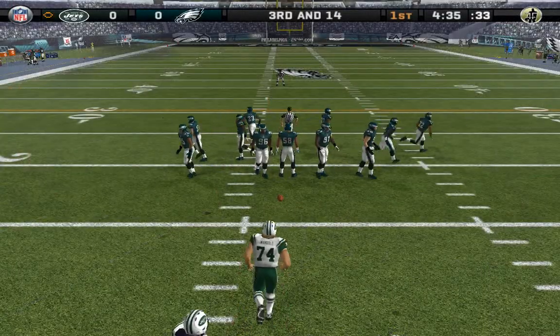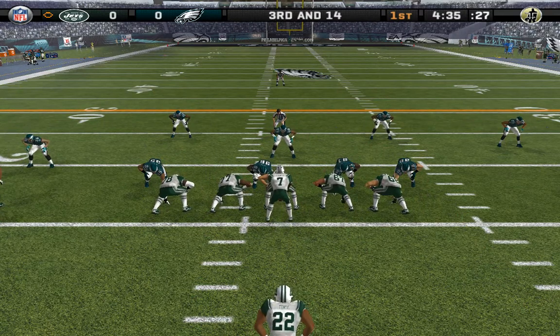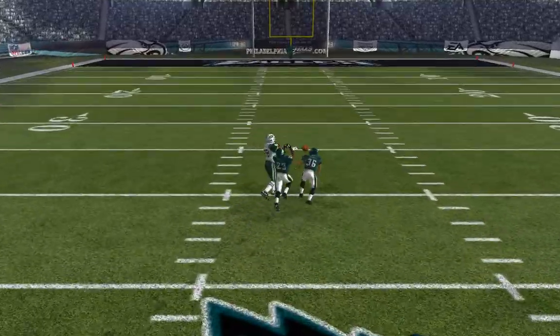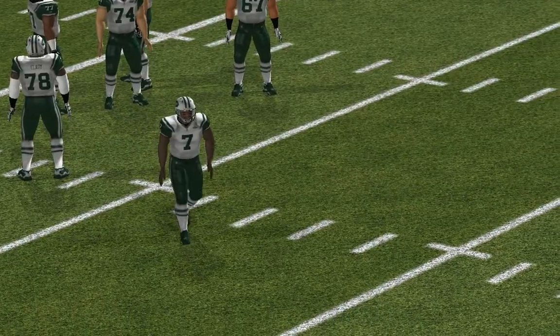Ball on their own 17. What screen? Set. Don't be fooled now. Bring it up. Pressure coming. Stepping up. Going long. He was tipped. Pretty good play call on that one. Everything happened just as it's drawn up. Just couldn't hang on to it. On the play.